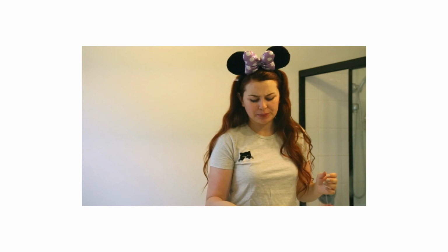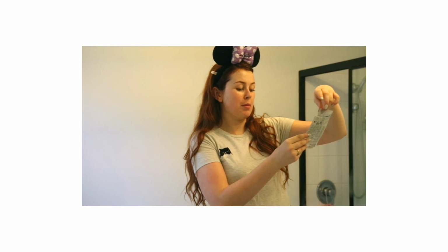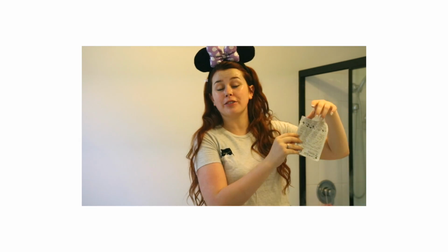Ooh. No. No. This is going in the bin. So, there you have it. That was the Minion face pack. Designer face pack. I'm not 100% sure if I like it at all. I smell like bananas and I feel like the underside of a snail. So, yeah, not that pleasant. I'm so slimy right now.